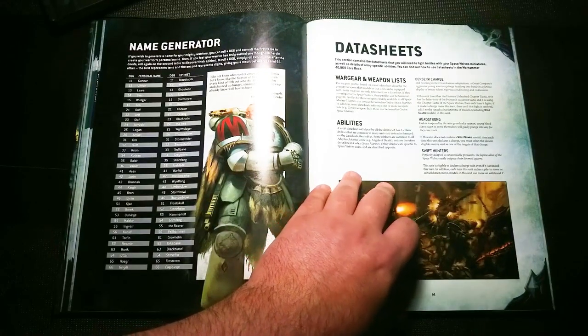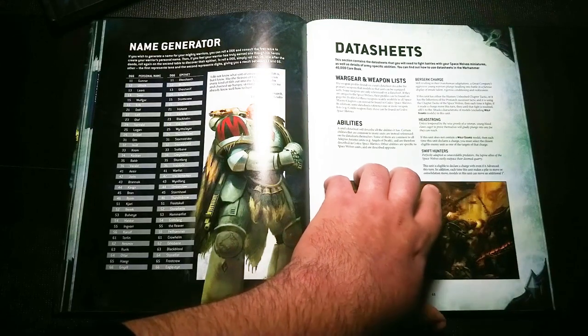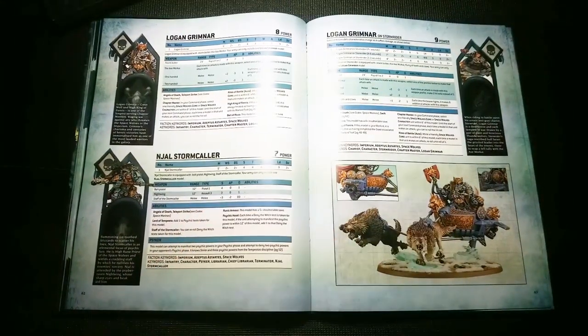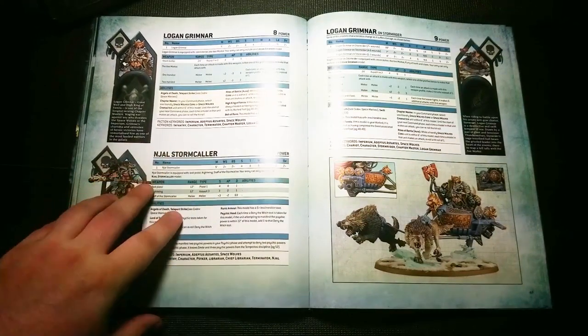In addition, each time this unit makes a pile in or consolidate move, it can move an additional 1 inch. Pretty great. So now let's get into the data sheets, shall we? Now we're moving on to the units within the army.